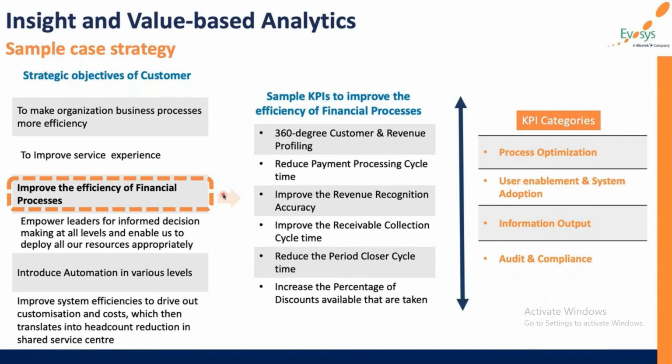I'll talk about one specific KPI and how we plan the end-to-end journey. But to give you more perspective, the KPIs in our library come from four categories. We want to be very realistic and careful when we position the Evosys Insight program. We do not want to overcommit. Whatever Oracle Cloud Application and Evosys can do, we want to stay very real and to the point. So we have categorized our KPIs into four categories: process optimization, system adoption, information output, audit and compliance. These are the areas which normally could be improved by implementing any enterprise application in the right way.